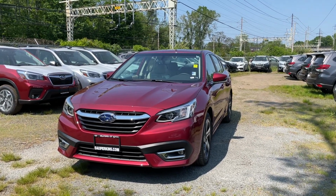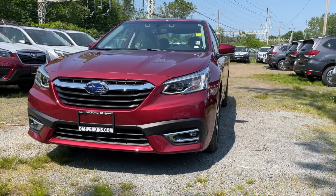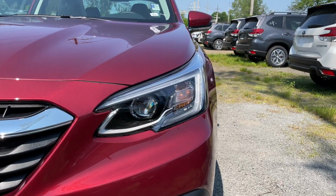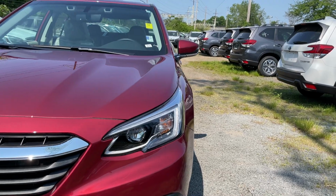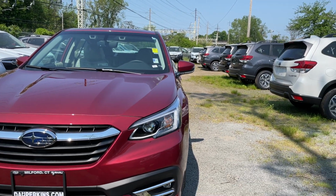Coming to the front, I really like the way this Legacy looks. The headlights have a really nice sharp look to them. The daytime running light, high and low beam are going to be LED. The turn signal indicators are going to be halogen for $34,000. I really wish that Subaru made the turn signal indicator LED here in the front.